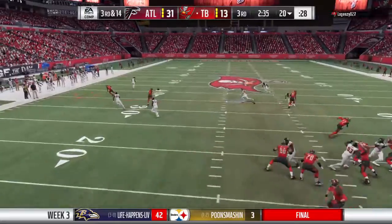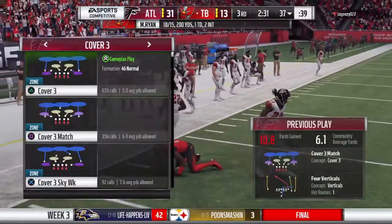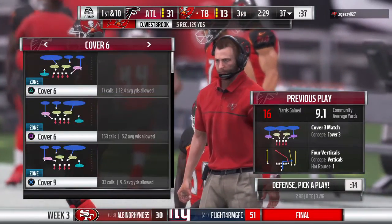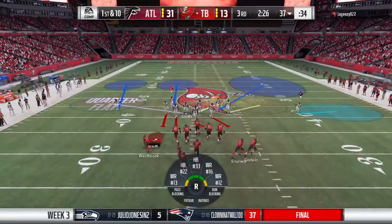3rd and long. It's Ryan. A throw left side, complete to his receiver, Westbrook. And that one good for 16 yards and a first. He's such a good route runner. Shows it there on 3rd down. Very proficient and a good pass.